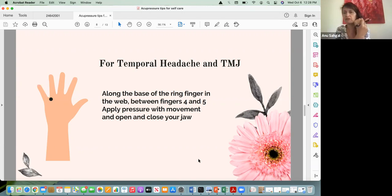So the last point we did for stiff neck was between fingers 2 and 3. This one is between fingers 4 and 5. Again, put an X there, then press in with your fingertip. You can also work here if you have a headache, though I don't have one, so it's hard to say whether it will be effective right away. But when you have jaw tension, I suggest moving your jaw side to side, opening and closing, while you stimulate this point to reduce tension in this area.